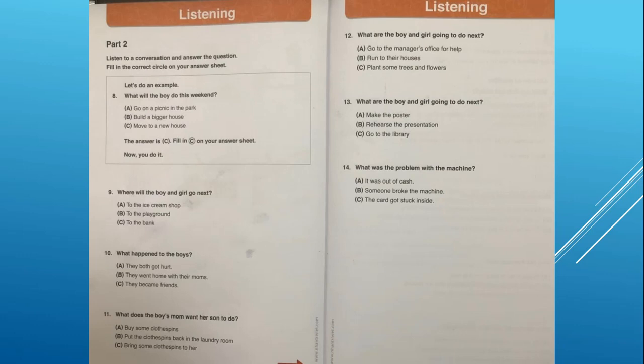Part 2. Listen to a conversation and answer the question. Fill in the correct circle on your answer sheet. Let's do an example. Number 8. Listen to a conversation between a boy and a girl. Listen for the answer to this question. What will the boy do this weekend?